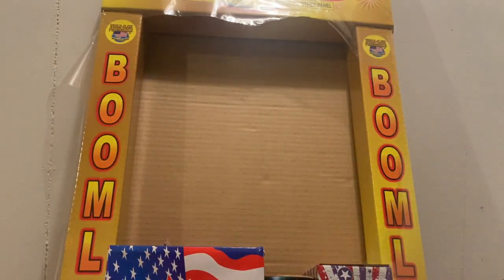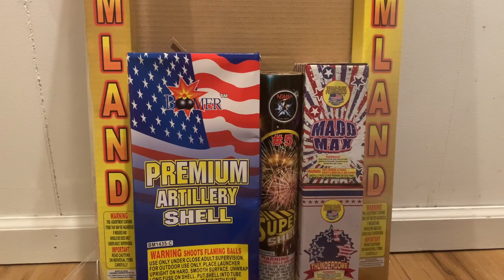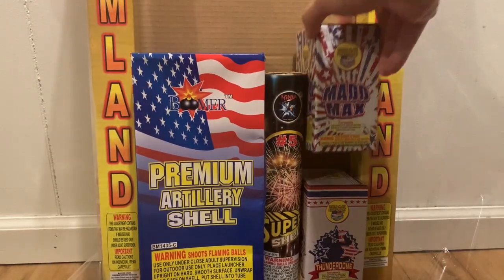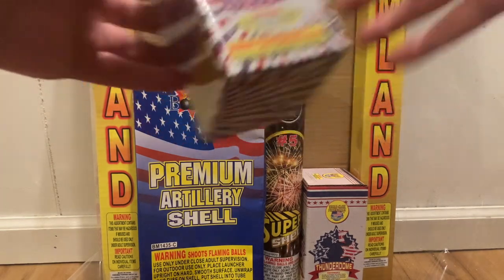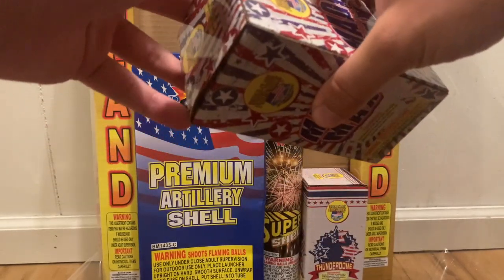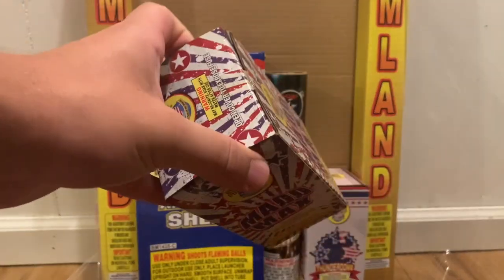Alright, I'm going to move the camera down just a little bit. Okay, hope you guys can still see everything okay. So moving on. We have a... Oh, this is a cake. I actually did not even pay attention to it, but this is like a little cake, I think. I guess I should undo the top just because I do want to see. This is an unboxing after all.